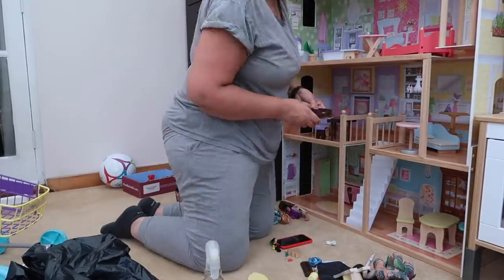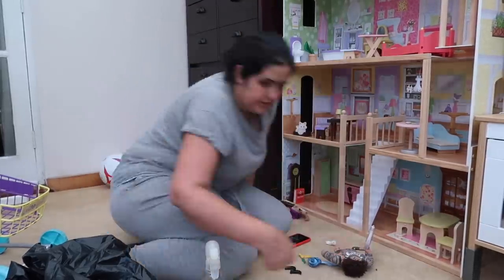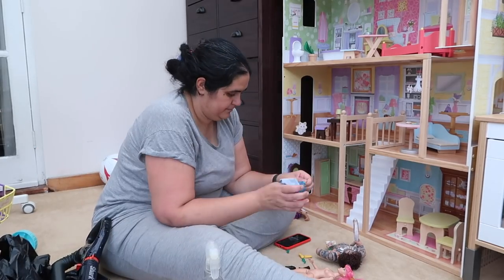It was actually quite fun rearranging her dollhouse. It's quite fun to play with them. But yeah, it didn't take too long. Bit of hoover every now and again.